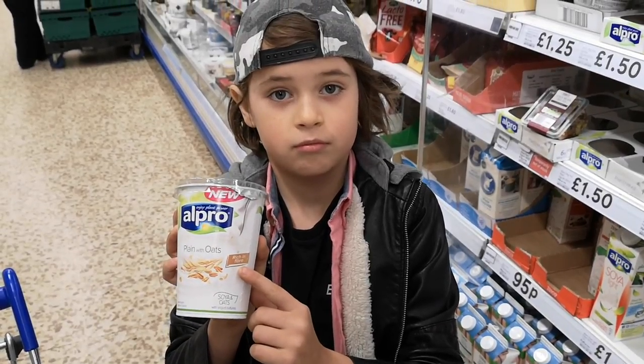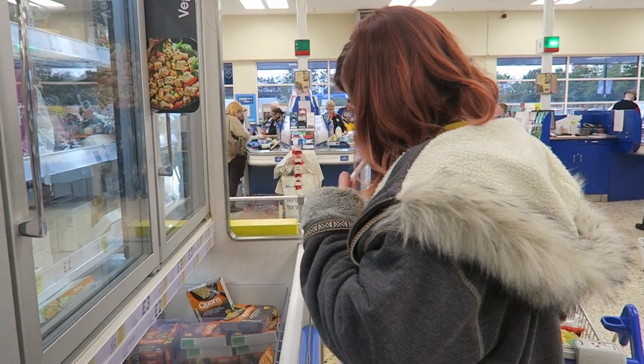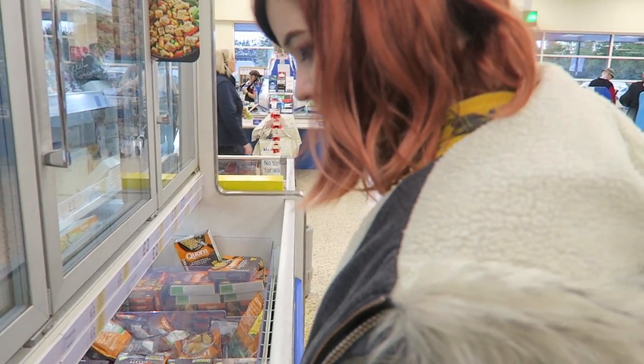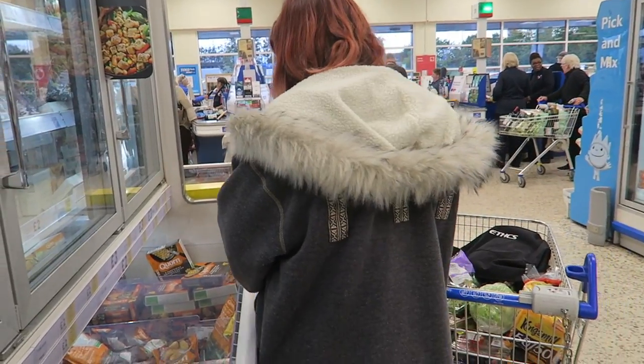Plain yogurt with oats. Rich in fibre. What are you looking for, babe? Q. Oh, corn. Good idea. What should I get? I don't know. I think they do corn fish fingers. I'm not allowed to help you. You've got to do it yourself.